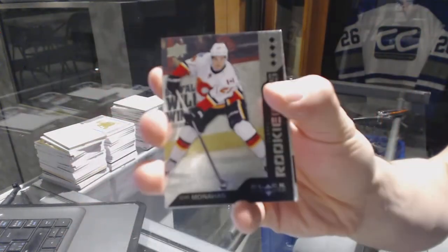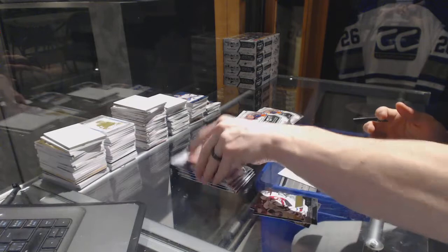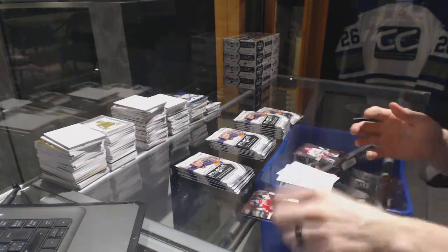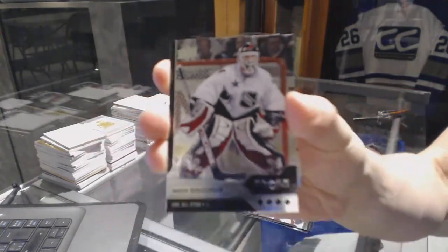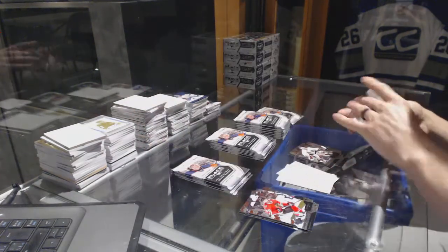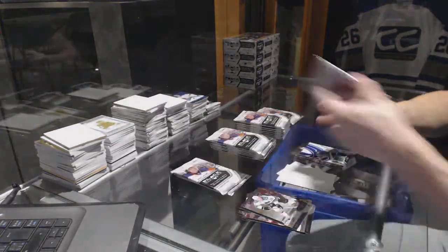Quad diamond rookie for the Calgary Flames, Sean Monahan. Double diamond for the Canadiens, Andy Moog. Quad diamond for the New Jersey Devils, Martin Brodeur. Dual jersey for the Vancouver Canucks, Jordan Schroeder.